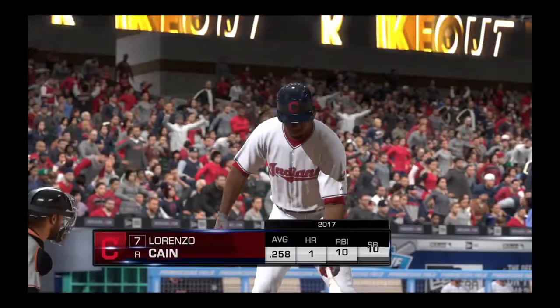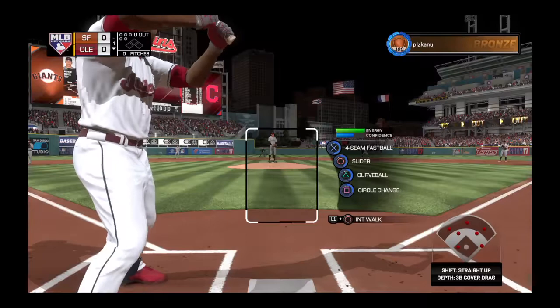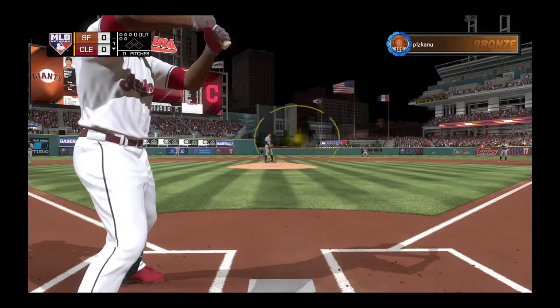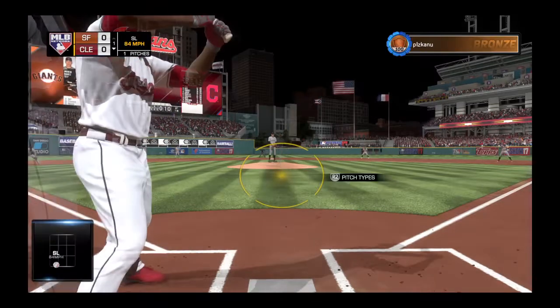Here now's the center fielder Lorenzo Cain to get us started in the bottom half of the first. Leading off for the Tribe, center fielder Lorenzo Cain. And a called strike down in the zone.